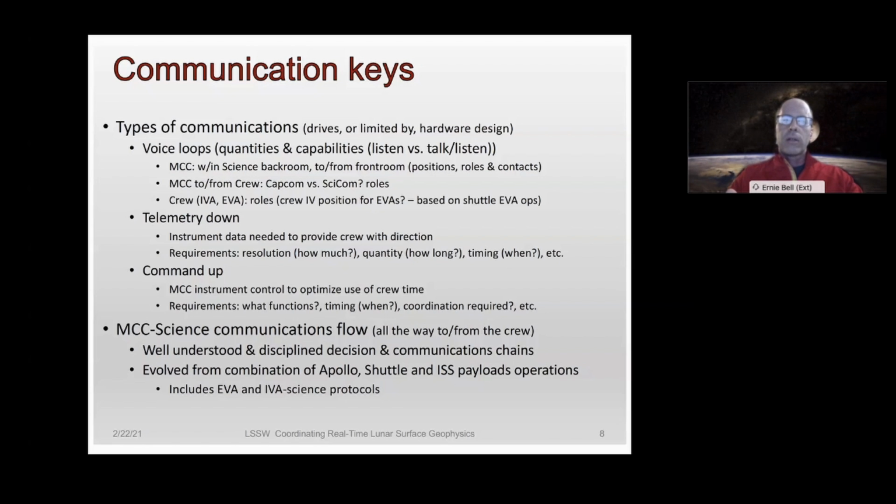Also, who does the crew talk directly with? Is it task dependent? Is it a Capcom? Is it a science communicator? What type of position is it? And how many independent loops are required to the crew? So we might need to also consider multiple independent voice loops from the crew to MCC, as I just mentioned, and also within the crew itself, IVA to EVA type crew.